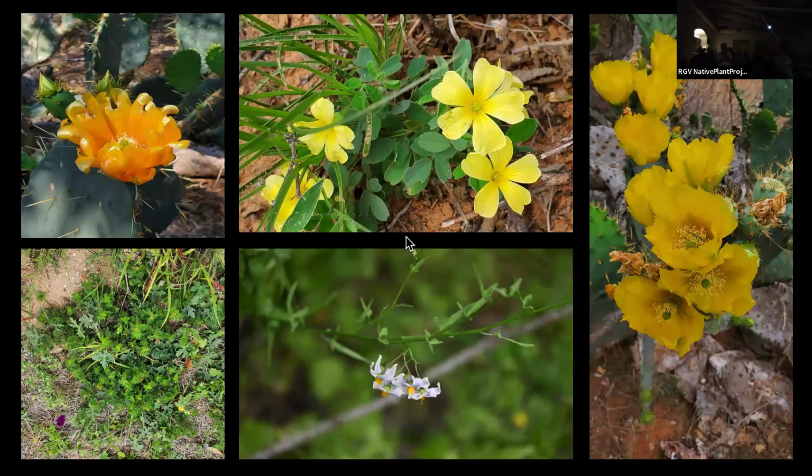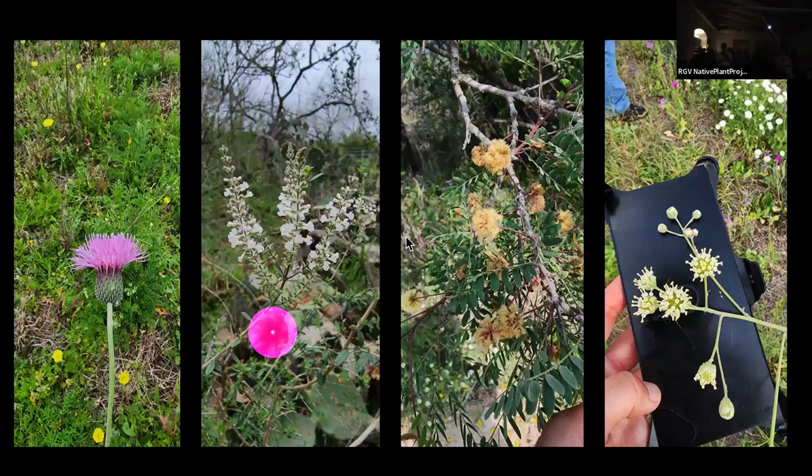The thistle, the whitebrush. Whitebrush is another one that a lot of native bees use. This is something I wish that we had more of in native plant nurseries, and we could have more whitebrush in people's yards. I also learned about Romer's acacia this year. This is an interesting mid-sized tree. I don't know, 8-10 feet tall.